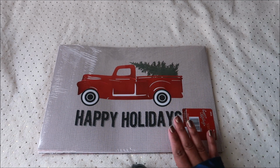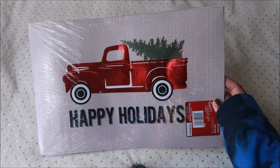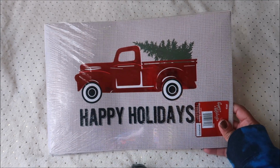So the first thing is this gift box set, and I love the little red truck on it, how it has the foiling on it. I think that's so cute. And the other side is like this, and it has the foiling on it as well. So this is the first thing I grabbed.